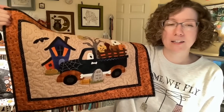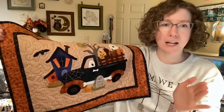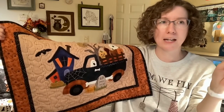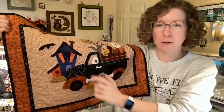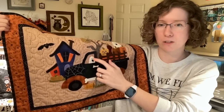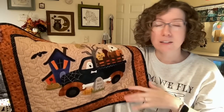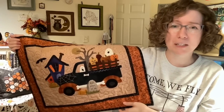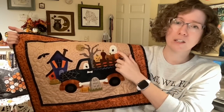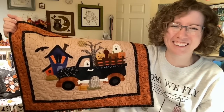And I used to tell my students this, both in the cutout phase and the stitching phase, if you go a little bit off the line, or your curve is a little bit tighter, or your arch in your spider web is a little big, or you wind up cutting your ghost a little bit taller, a little bit wider, or whatever, who cares? Give yourself some grace, be kind to yourself, and nobody's gonna know. It's still gonna be adorable. As long as you didn't lop his head off, we can figure it out.